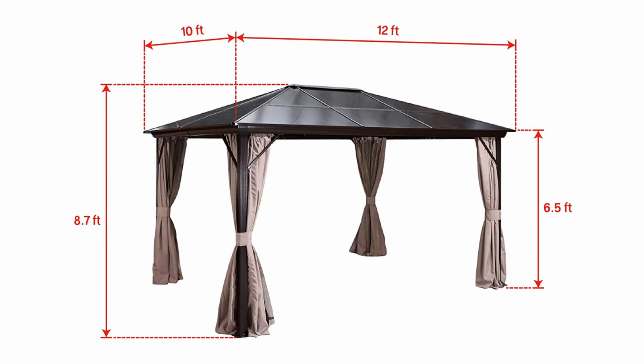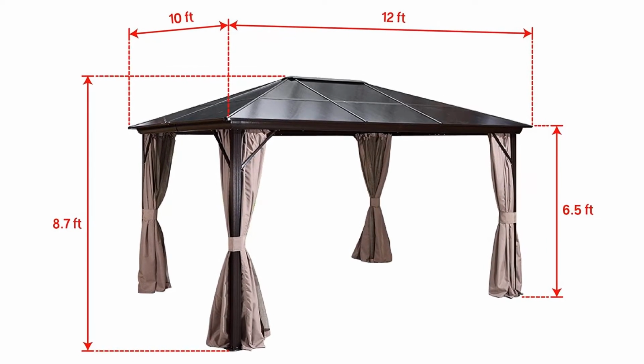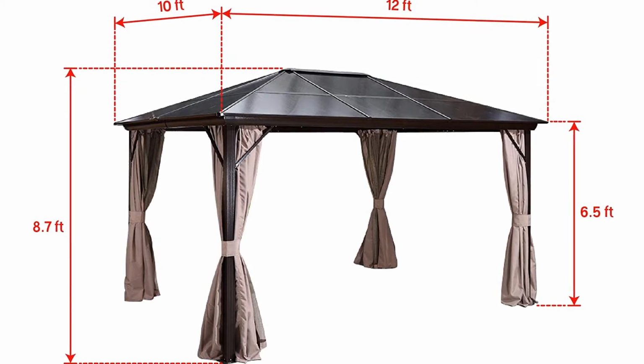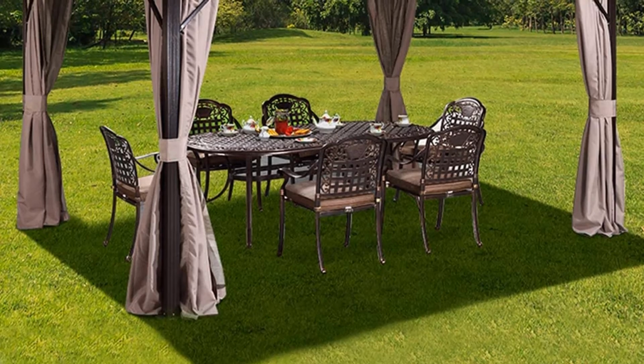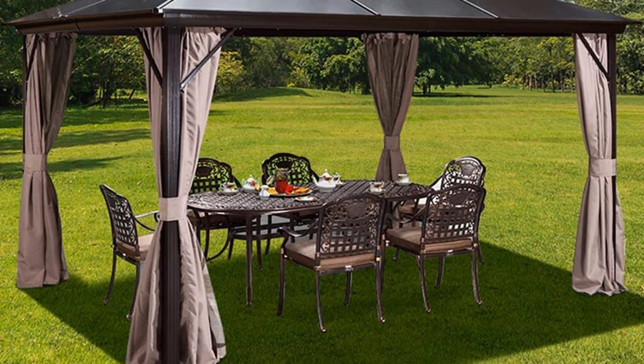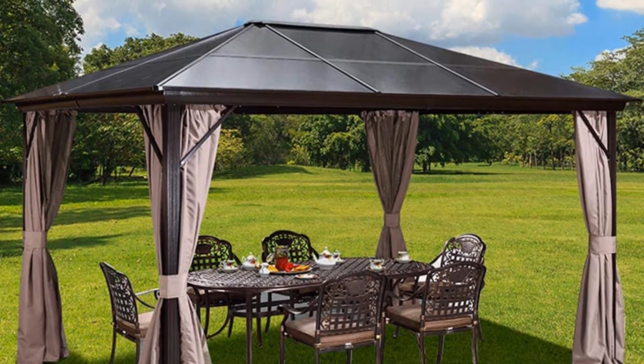With the dimensions of 10x10 feet, this hardtop garden tent makes your outdoor events fun and hassle-free. The roof of this gazebo also involves the construction of robust polycarbonate material. Furthermore, the dual-layer sidewalls provide protection against UV rays, water, and other environmental elements.